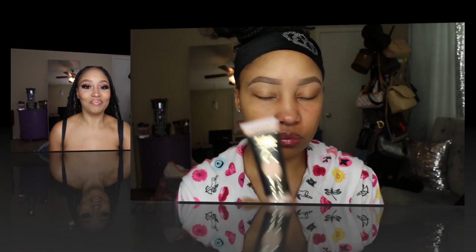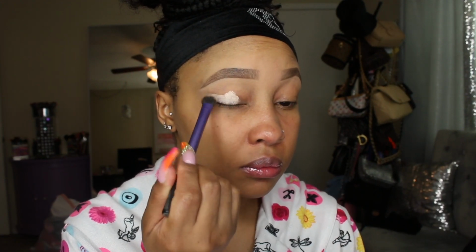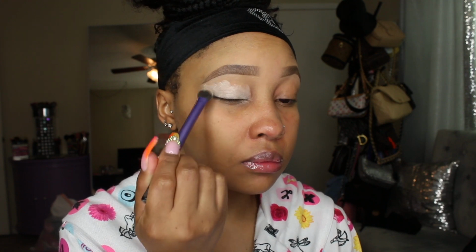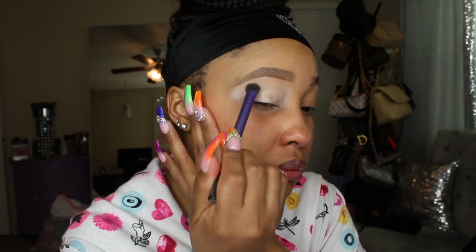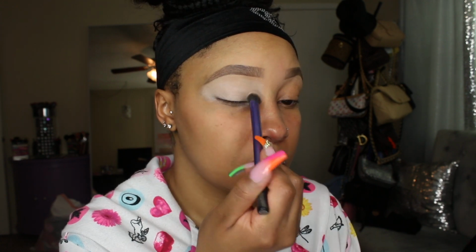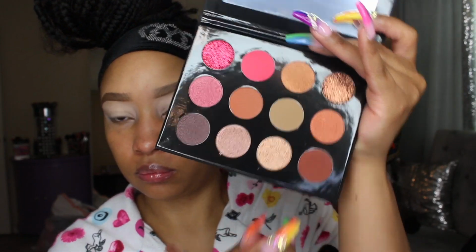Okay, dolls, so I have already started by doing my brows, and then I'm going to go in with my P. Louise base and just place this all over the lid using a synthetic brush and just patting it on into place and just covering the whole lid all the way up to the brow bone area.